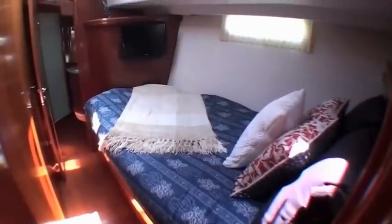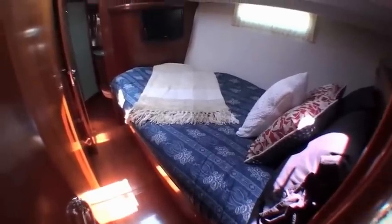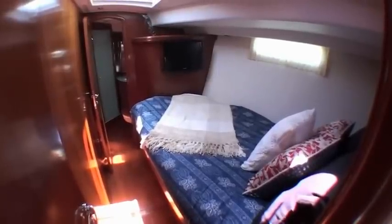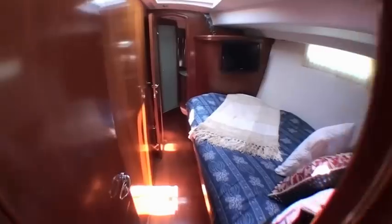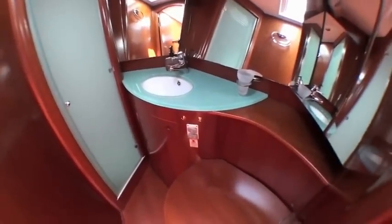This is the starboard guest cabin. The berths are effectively queen size. You've got your own TV. There's Apple TV on board and other TV systems. And you've got your own air conditioning control, a beautiful private head with a separate shower. And check the vanity out in that lab. Even the heads are first class.